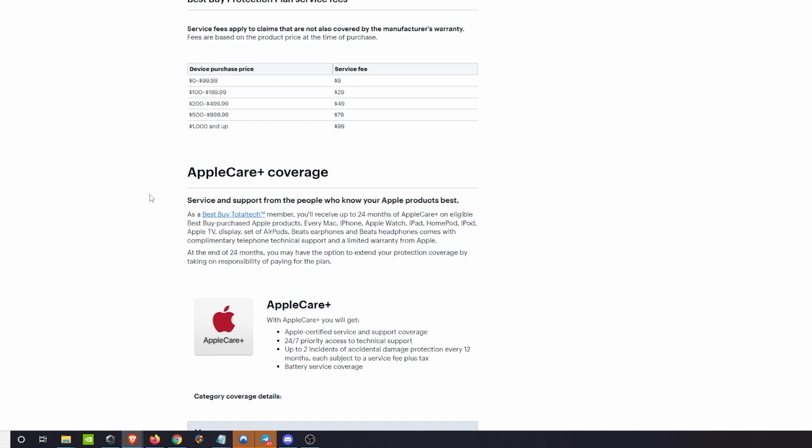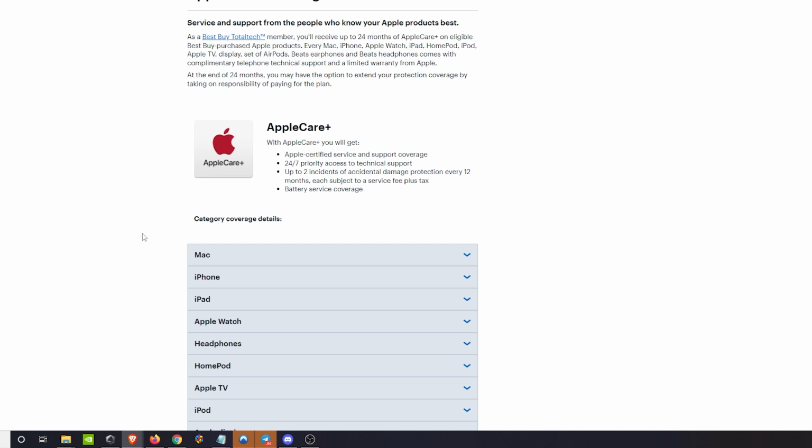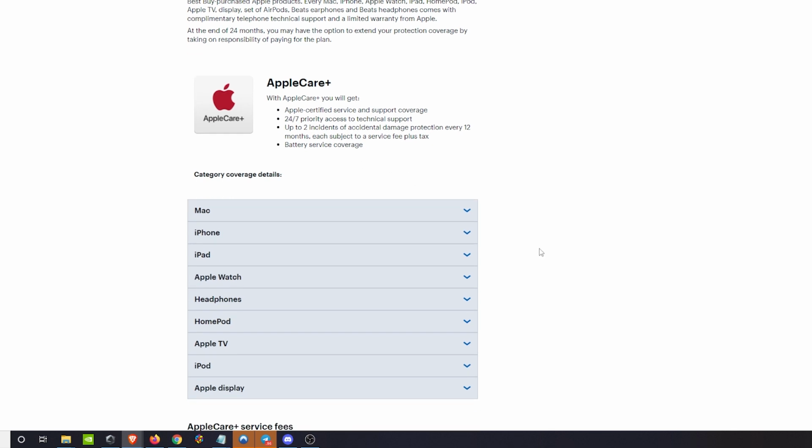So this covers you on everything Apple related. So Apple certified service and support coverage, 24/7 priority access, up to 2 incidents of accidental damage protection every 12 months. And battery service is covered.